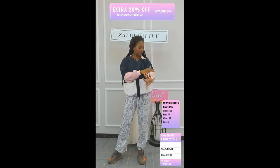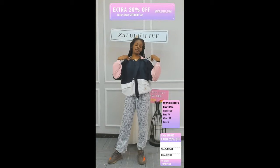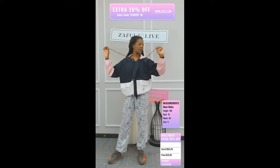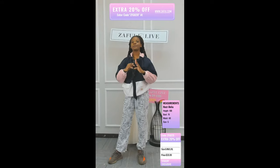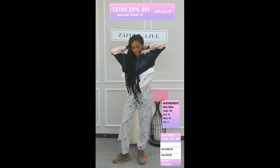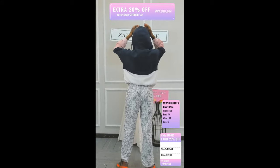So what else can I tell you about this one? As you can see, right here and here, it comes with some laces, so you can definitely put it this way and tighten it. And it comes with a hoodie hat on the back. Just have a look. This is how it looks.